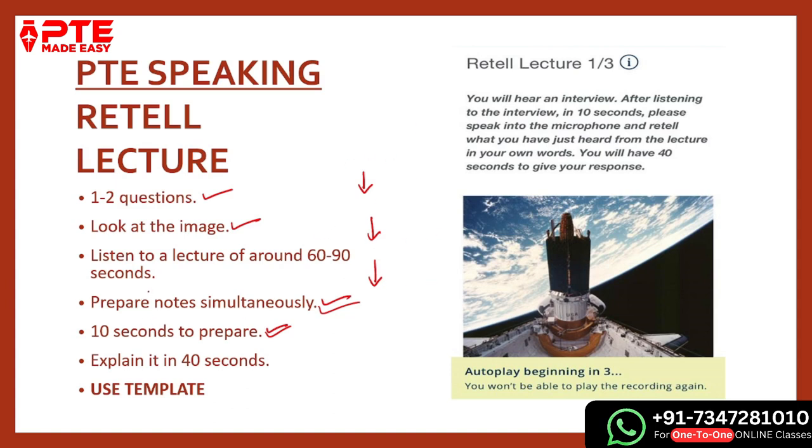Just after the audio has been played, you will get only 10 seconds to prepare. Only 10 seconds. So trust me guys, you have to prepare during the time the audio is being played. In these 10 seconds, you can just sort everything. You are going to prepare notes simultaneously, and later in the 10 seconds, you can figure out what you have to speak first and what you have to speak at the end.